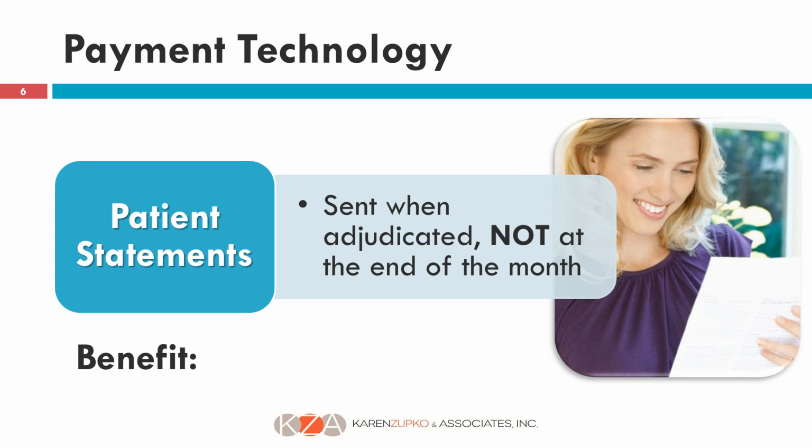Who wants to be sitting there keying in the payments for all those 99213 visit codes? Big waste of time. There are still, of course, some plans that are going to pay you with a paper check. They're not on EFT, and you're going to get a paper EOB. We certainly hope that you're scanning those and then shredding them. You don't want to be crumpling that up and throwing it in the waste paper basket.